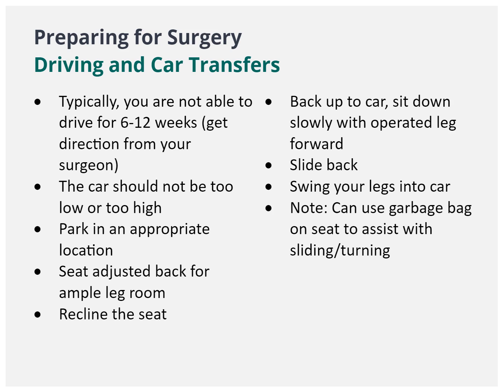Driving and car transfers. Typically, you will not be able to drive for 6 weeks as per your insurance policy after surgery. Please get direction from your surgeon regarding when it is safe for you to drive again. We have listed some advice on how to enter your vehicle. Please watch the video in the following slide for more details.